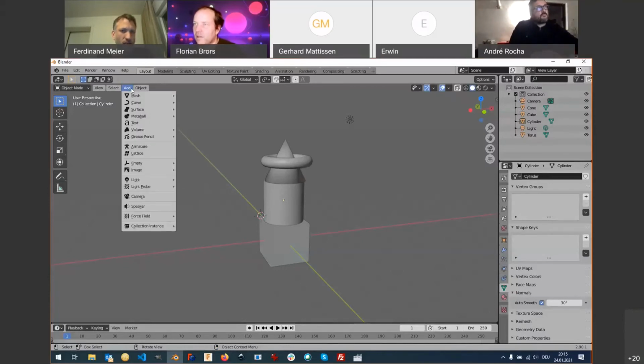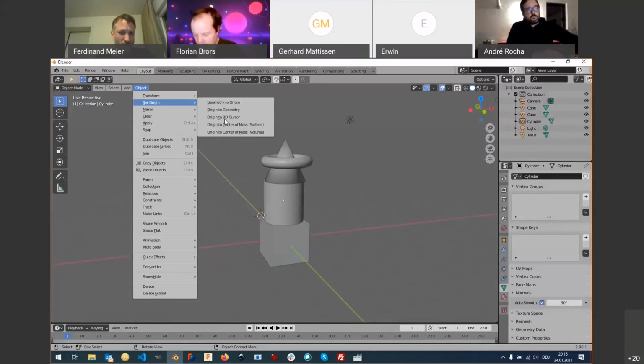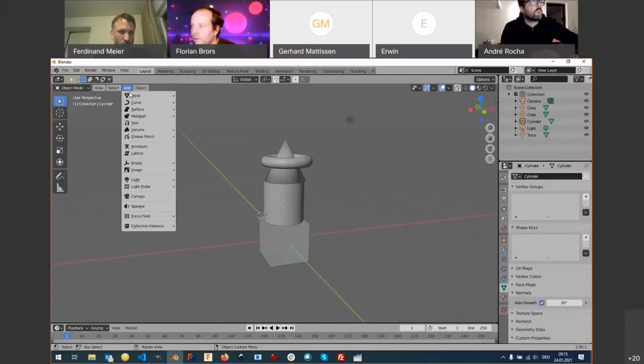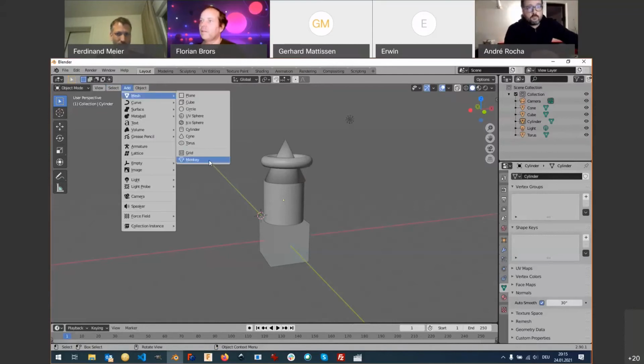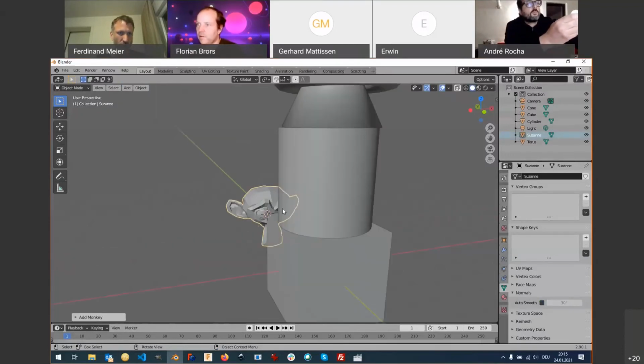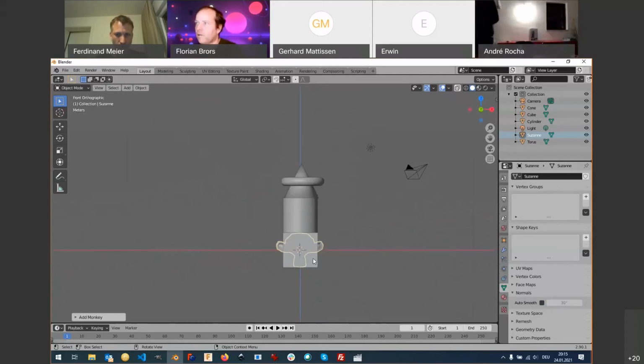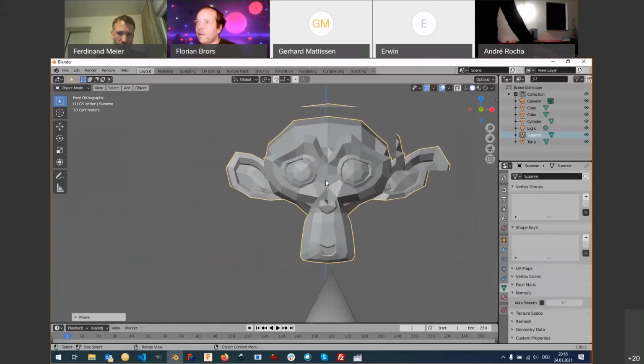Let's just get familiar with our favorite model, which is the monkey. So I go Mesh, Monkey, and this gives me an object that is called Suzanne. So you can see the name up here, and I put myself in front view by hitting 1, and I move Suzanne up, by hitting the G key and moving the mouse. And here we are, this is Suzanne.